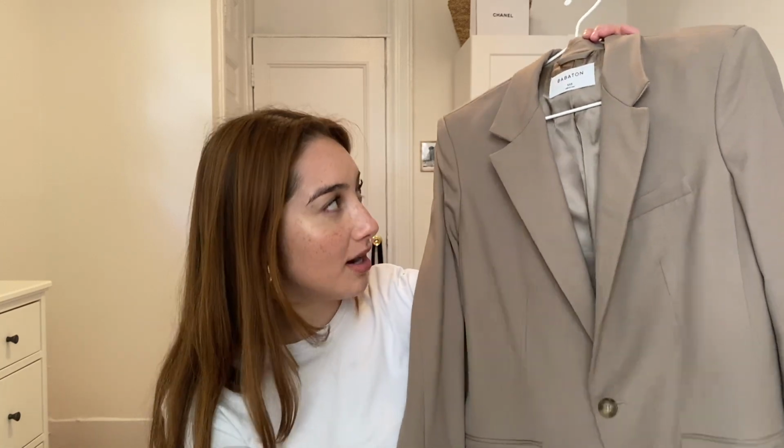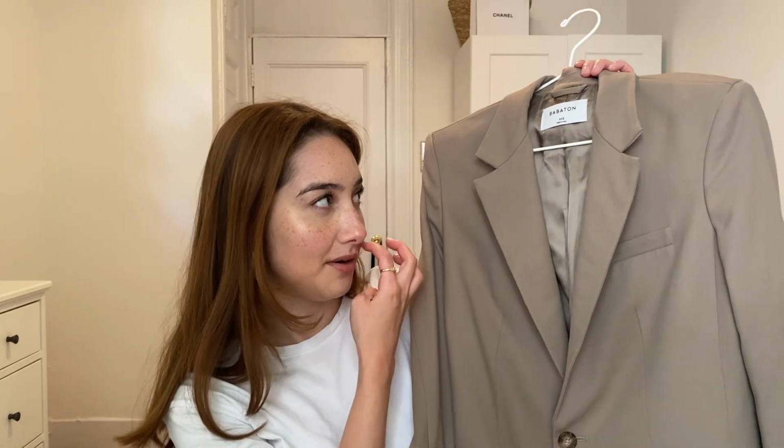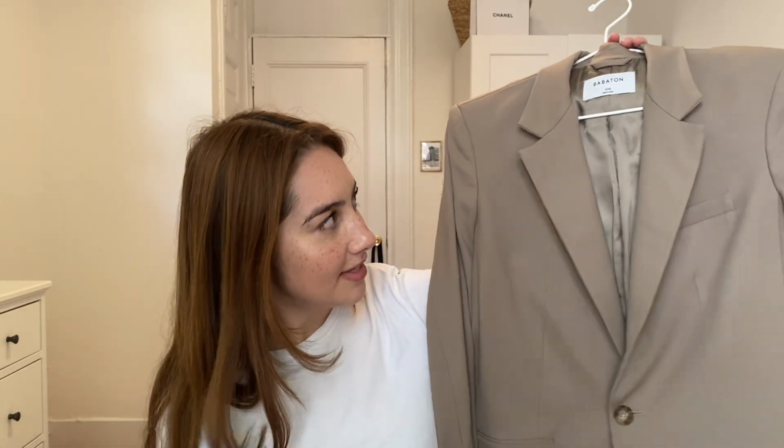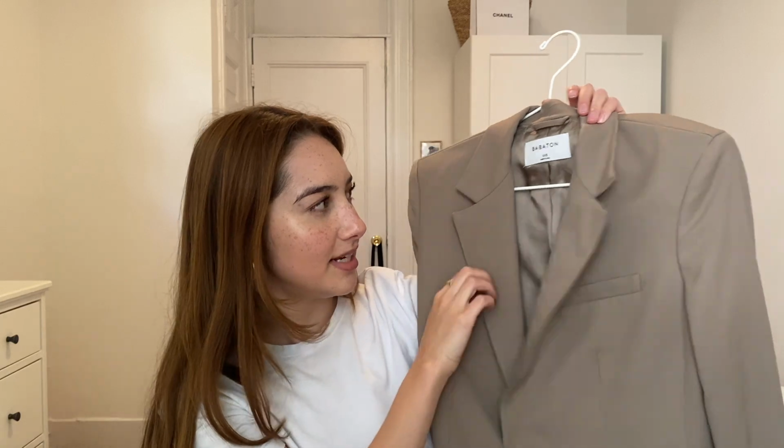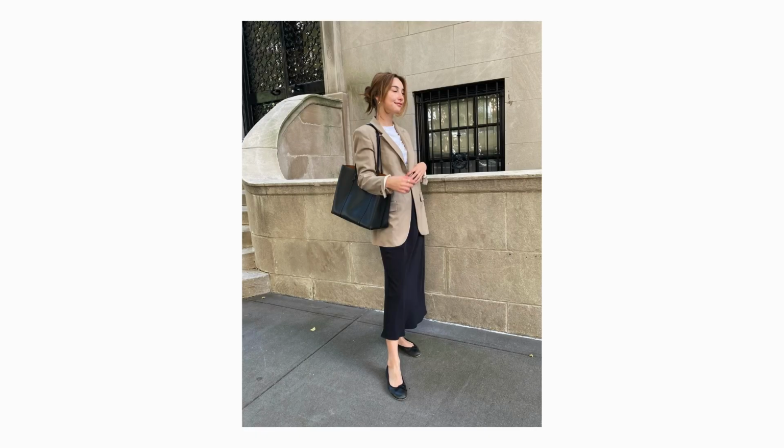So if you are going to get a blazer from Aritzia, just keep an eye out for the oversized styles and make sure that you find something that fits you. But yeah, I think it's a very heavy duty blazer. It's really nicely crafted. I've had this for several seasons now, and I wear it basically every day to work.